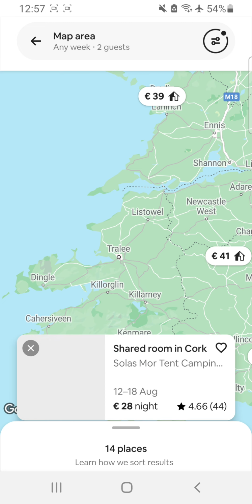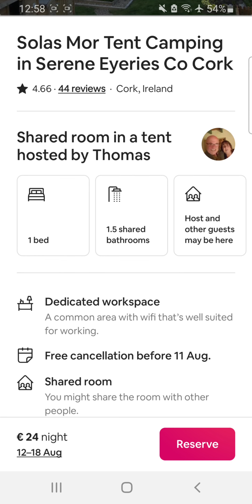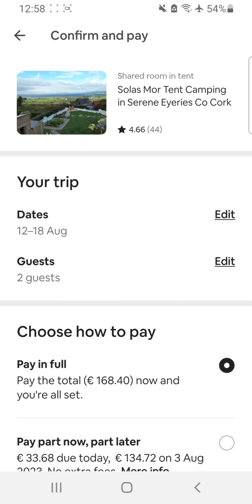look, 28, but it's only for camp. If you have your own camp and everything that you need to sleep, you can rent the spot and pay 24 euro for a night. It means you have to pay 168 euro for a 6 nights stay near the private house.